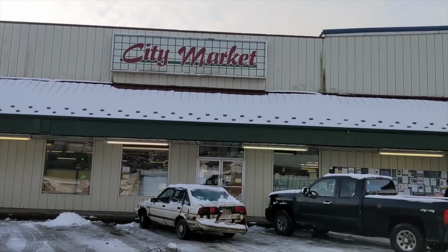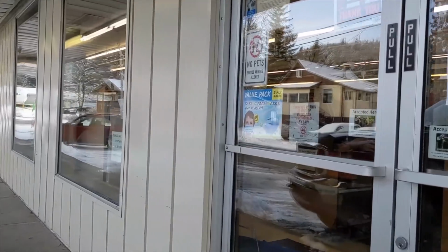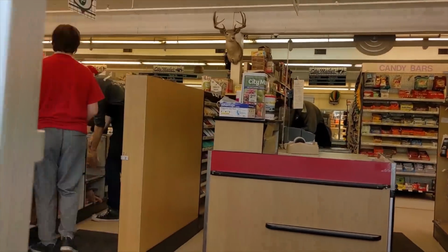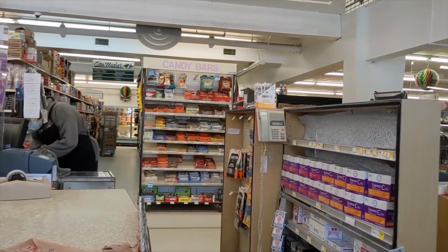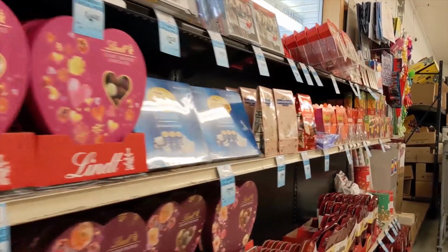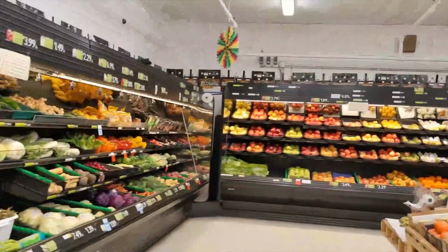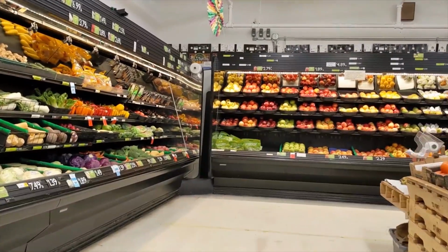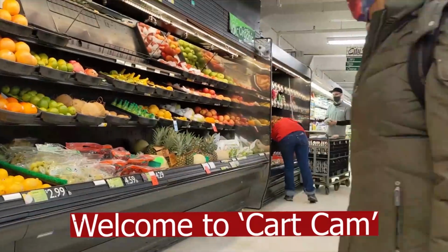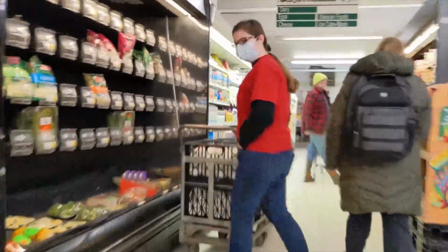Across the street is City Market. This is one of the two go-to grocery stores in town, while there's also an organic market and a couple other small shops. This is pretty much a full-service market. They even have a hot food case during certain times of the day. So here's the produce department, and here is when we got the great idea to create the cart cam. So enjoy the ride.